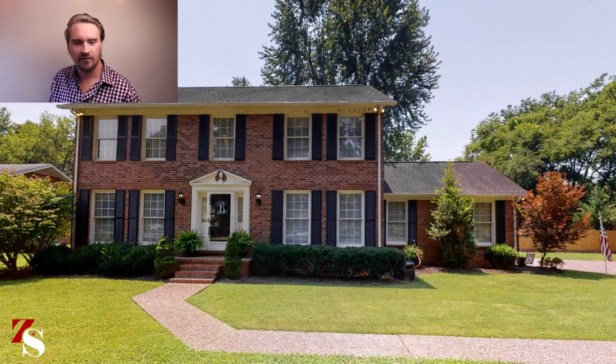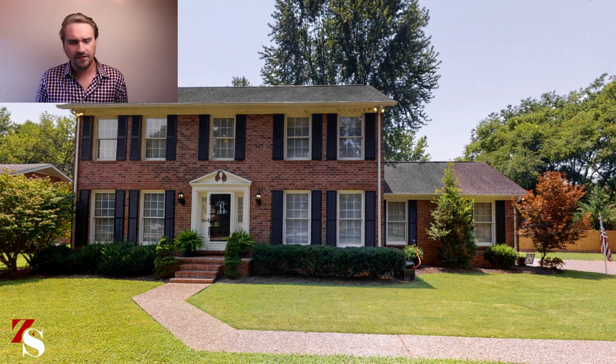Moving on to our second home. This home is, again, very well shown, but maybe could be a little bit better staged. So just here from the very front, you can see the home looks very nice and the shrubs are trimmed, the trees are clean, the yard's clean, everything's edged well, the lawn's cut.